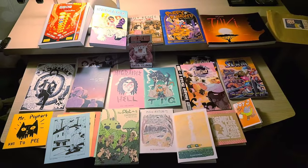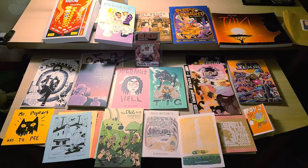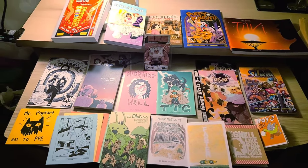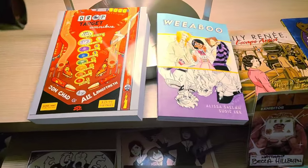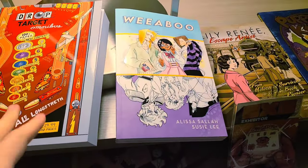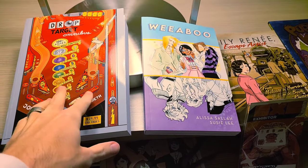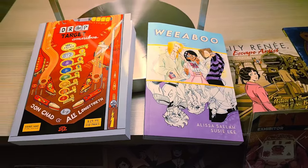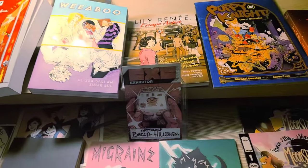So we're coming back from CXC. We came up on Thursday. This is Sunday night. We picked up quite a few comics while there. Becca wanted me to talk a little bit about the sort of things we picked up. Drop was from Alec Longstrict. He was right behind us, so we did a trade for that. Weeaboo, Becca has been eyeing for a while, so we got that.